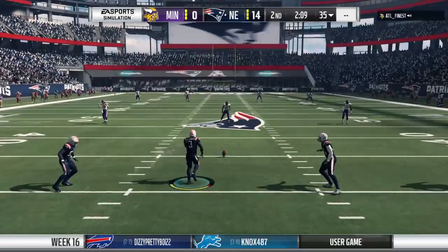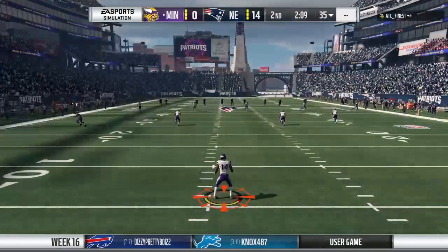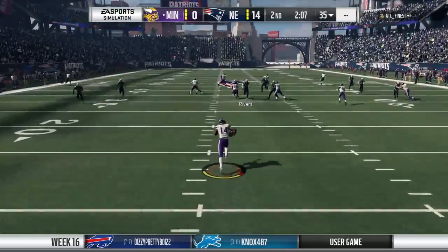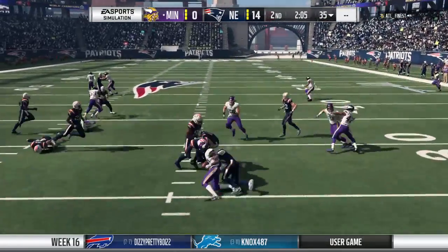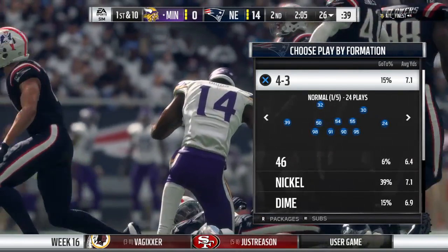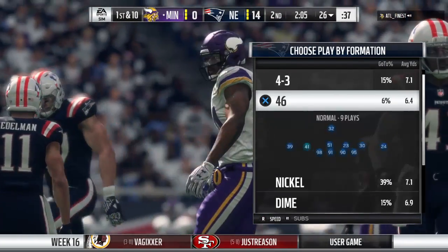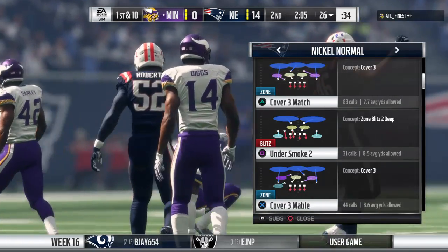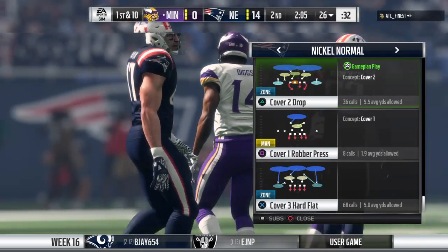Gronkowski now out to kick it away. This will be fielded at the 6. And he'll take this one near the 25, call it the 26-yard line. Now the Vikings offense works their way back onto the field. Already down 2 touchdowns here in the first half. This becomes a pretty important drive, doesn't it?